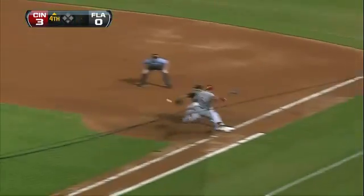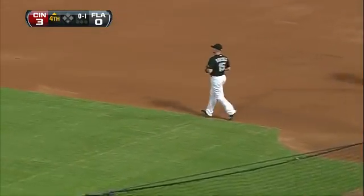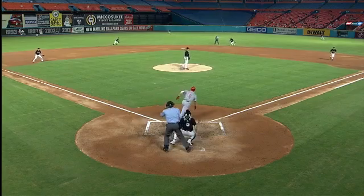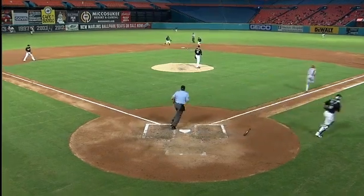Drew Stubbs gets sawed off. Better hurry. Oh, man. Infante kicks it down. What a play. No problem. He barehands it and throws out one of the fastest runners the Reds have. Totally jammed Stubbs. Watch this barehand play.